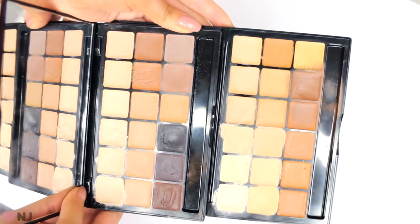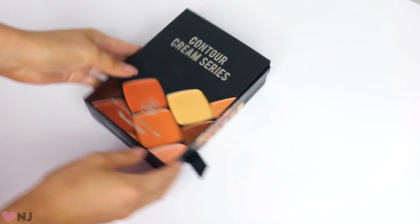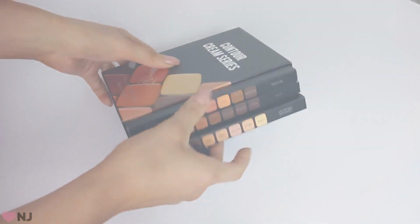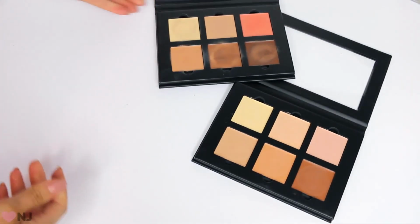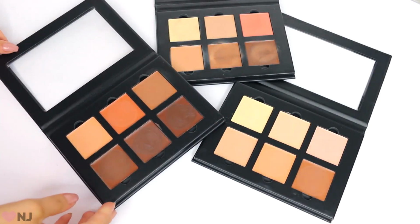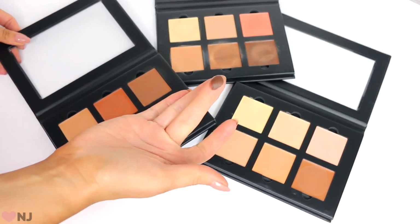Next up, we've got my Graftobian, and these are the HD cream palettes, great for color correcting and contouring the face. And then another cream version, of course, the ever famous Anastasia Beverly Hills Cream Contour Series. So these are a set of 3 cream contour palettes, so they come in a light, a medium, and a deep shade. To be honest, I can use all of them on my skin tone, so they're really great value for money. Another great thing about these ones is they do actually come with refillable pans, so if you run out of one shade, you don't have to retire the entire palette, you can just replace the color that you've used.